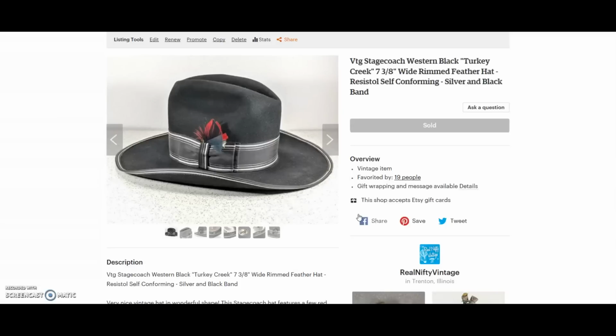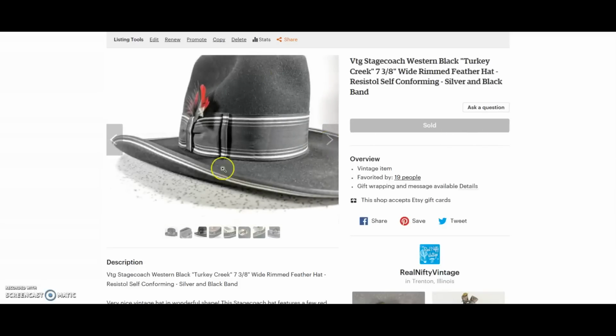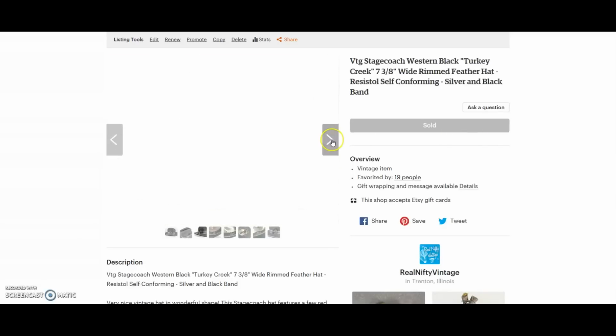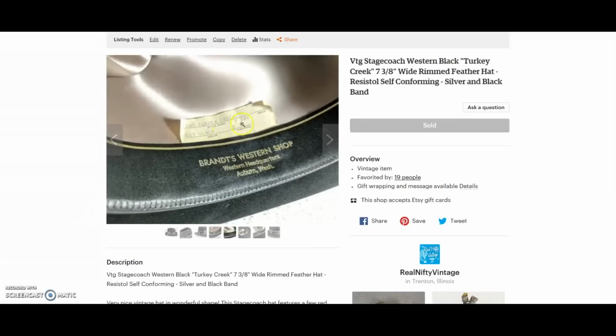So this sort of stuff was complete luck in my opinion, because I know nothing about these sort of things. I figured that it was a cool looking hat. I liked the fact that it had the feathers in it. And whenever I was looking at it, the quality was really kind of screaming at me. I liked that it was stamped. It had lots of information in it.